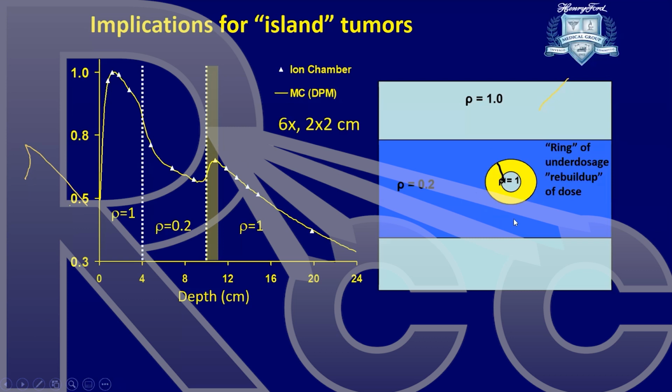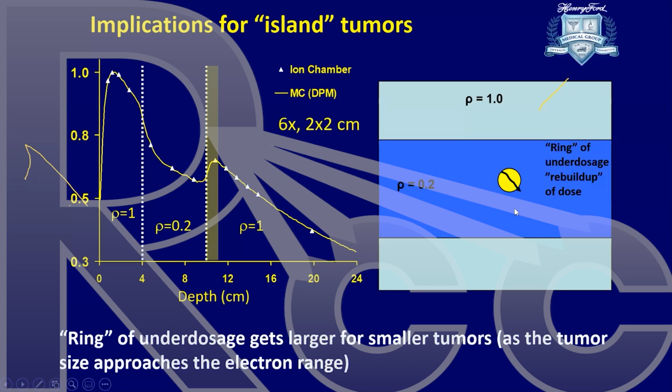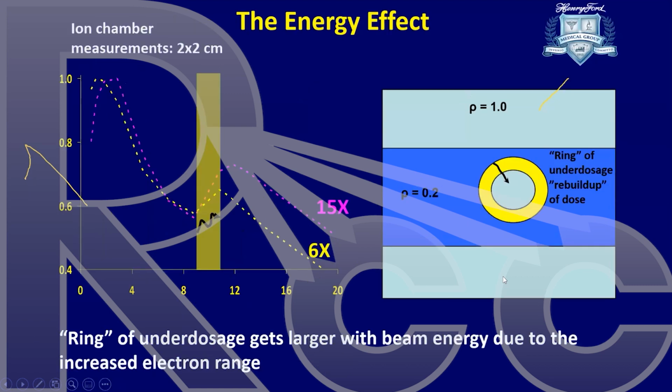And as the tumor gets smaller, the range stays the same, but the volume of the build-up region becomes larger relative to the volume of the tumor. And as you get down to very small tumors, in the forward direction you don't even stop the electrons. And so your reduction of dose can be severe. It means that the dose calculation algorithm has to be quite accurate.